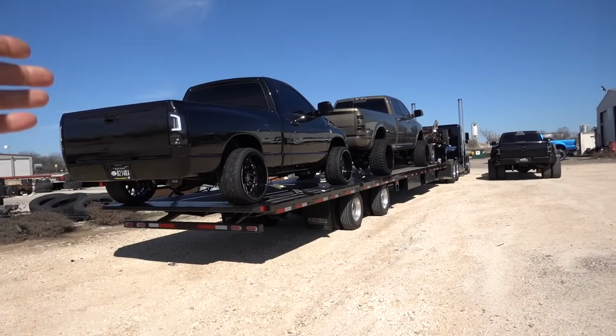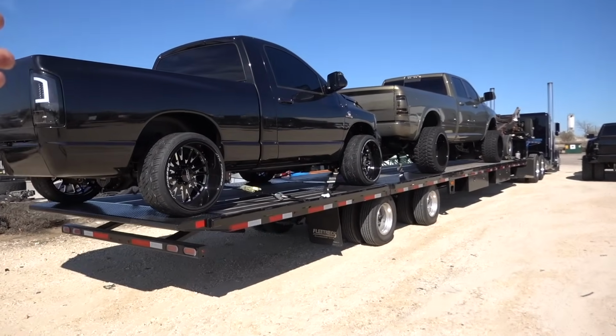We're just down here hanging out, having a good time. We're getting ready to unload the trailer. We made the trek down to Texas last night, our second home might as well be. It is real windy, so I apologize if you hear any wind noise. I'm trying to block it the best I can.